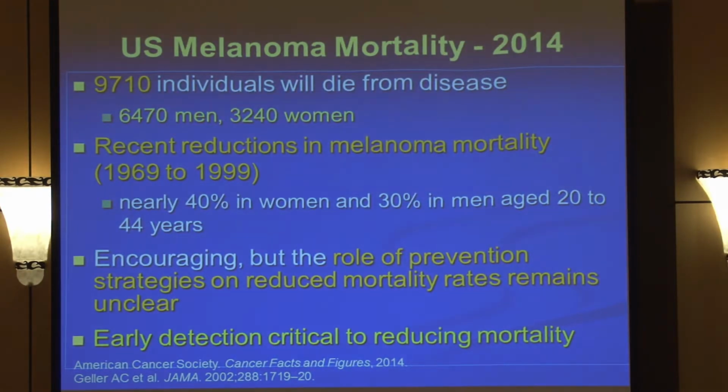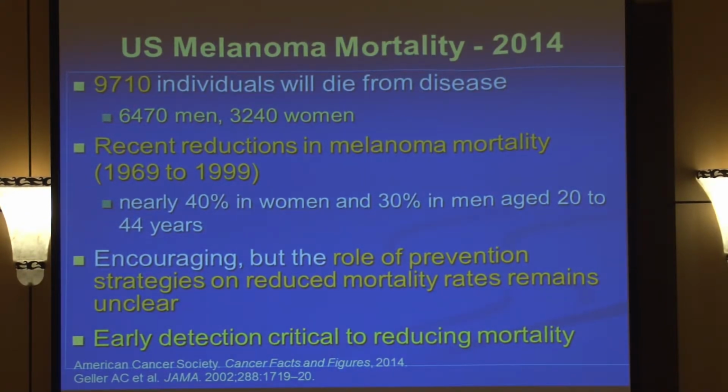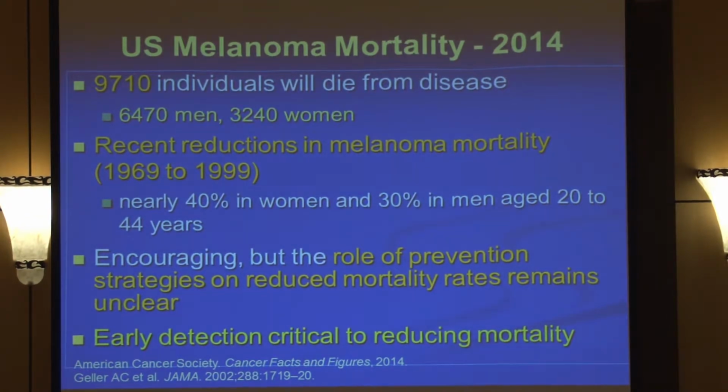I'm going to move a little bit on to melanoma mortality, which is where we start talking about screening. So this year, there'll be about 10,000 deaths from melanoma in the US, almost 2/3 of which will be in men compared to women, and I'll talk a little bit about why we think this is happening. Encouragingly, we've seen some reductions in melanoma mortality in our younger age population. Whether this is due to the prevention campaigns that have been enacted from the 1980s, we're not really sure. But what's clear is that the early detection of melanoma is critical to reducing the deaths.